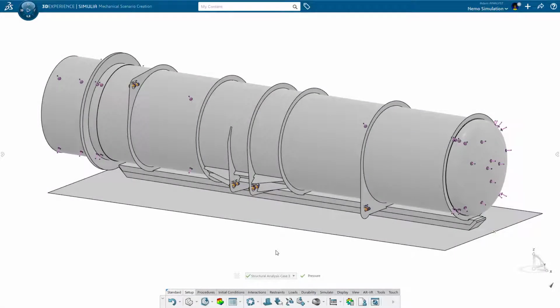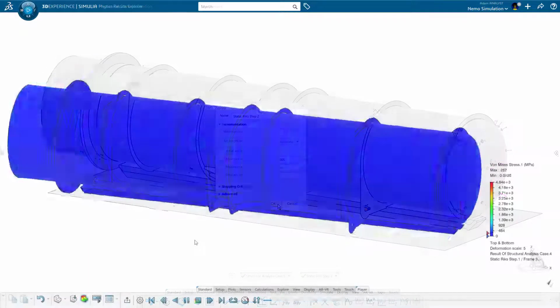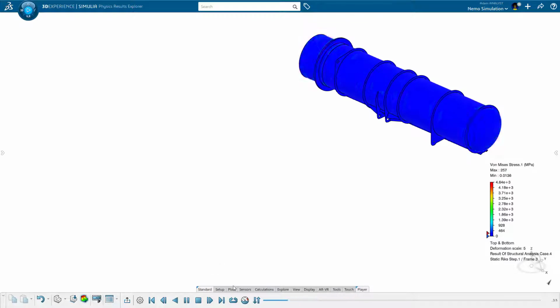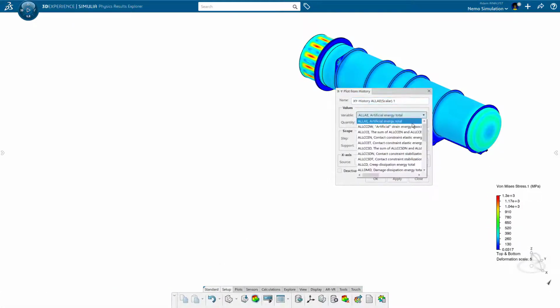Atom's last task is to identify when and where ultimate failure may occur if the Nemo gets too deep. Leveraging the same study setup from the first scenario, he defines a Riks buckling step, which goes further than the typical eigenvalue buckling analysis. And it's well suited for an unstable and nonlinear collapse of the structure. And it doesn't require setting up a more complex dynamic analysis.